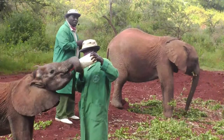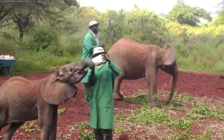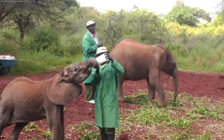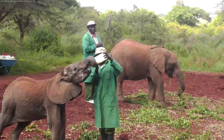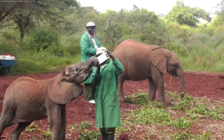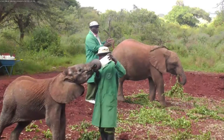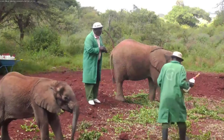Right now he's 2 years old. You can tell he's got folded ears. That is one of the marks. We can easily identify him, and this was caused by sunburn because he didn't have the mother. When they're still young, they always walk underneath the mother's belly or in the shade of the mother or the rest of the herd. But he did not have that, and that is why he had lots of sunburn.